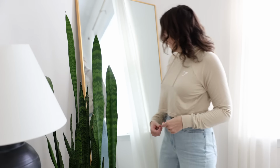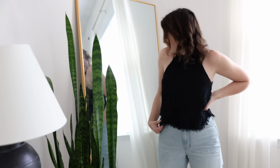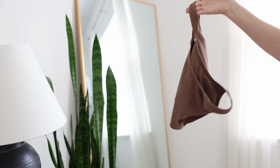Love the print, feels slightly too shrunken for me. Okay, that fits better than I remember. I think it's time to move on. It just doesn't suit my body anymore. Used to love this one. Not even gonna try on. This is way too tight.